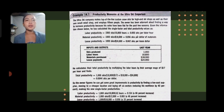So here are the inputs and outputs from the last year. Skis produced: 1,000; labor hours: 10,800; and materials purchased: $18,000. Lease payments: $24,000. He calculates their total productivity by multiplying the hours by their average wage of $17 per hour and finds total productivity is equal to 1,000 skis divided by (10,800 times $17 plus $18,000 plus $24,000), which is equal to 0.0044 skis per dollar.